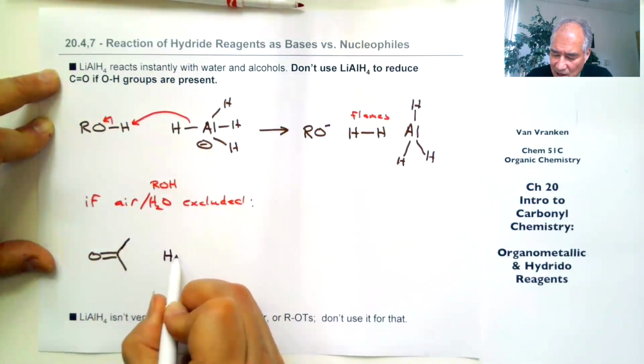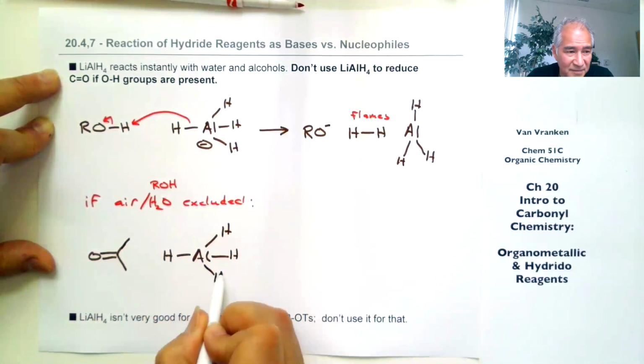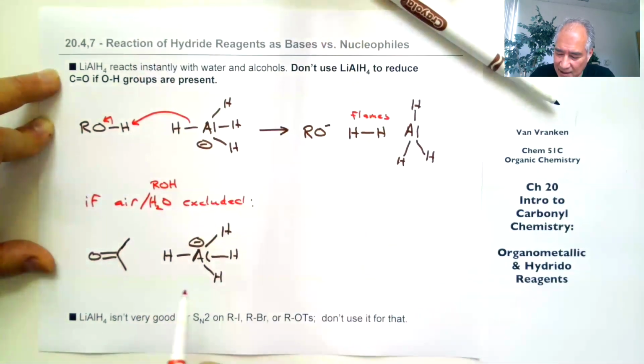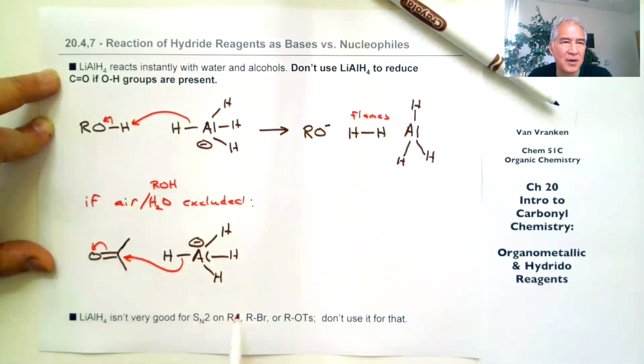And here's the interesting reaction that occurs. We'll take those nucleophilic bonds to the aluminum atom like this. Oh my gosh, those bonds are so nucleophilic. And we're going to push those electrons into the carbonyl. And of course, we kick the electrons over to the carbonyl oxygen.